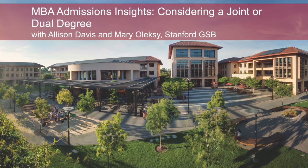and would this be a good use of your time? And I want to highlight that the advantage of doing a joint or dual degree program is that you're going to blend your learning and you're going to be more efficient with your time and financial resources. But the challenge is that you have to prioritize and make some choices around what it is that you're coming here to learn, what experience you want to have, and how you can fit that into the allotted time that you have.